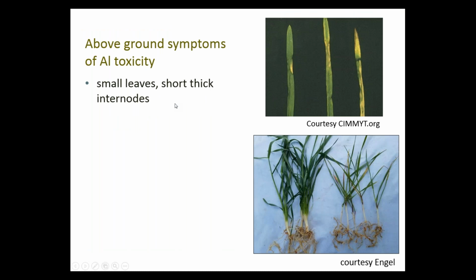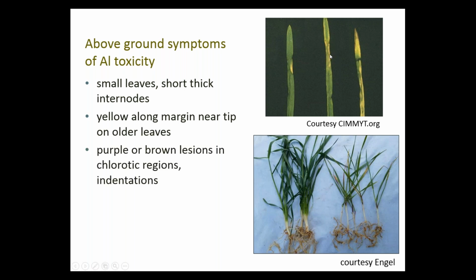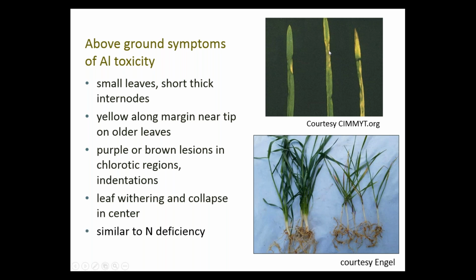Above ground symptoms of aluminum toxicity include smaller leaves and short or thick internodes. The internodes are the space between the stems. This graphic shows a healthy wheat plant, and then an unhealthy one. Notice that the leaves have some yellowing, a lot of it along the margins. There can be pinched off areas, sometimes purple or brown lesions and indentations, and again some leaf withering and collapse in the center of the leaf. There are some similarities to nitrogen deficiency, but nitrogen deficiency is usually more uniform than aluminum toxicity.